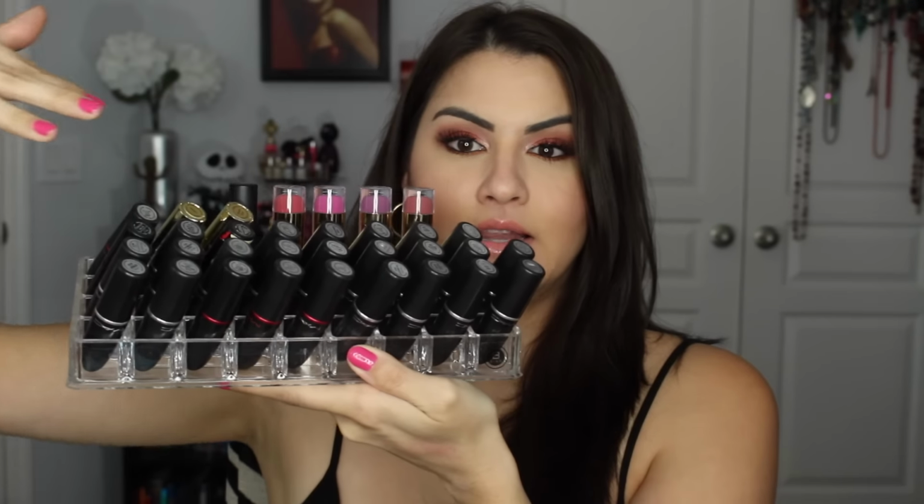and I'm gonna show you guys my babies. These are all my MAC lippies. Love these. Like I said before, MAC just has so many different finishes, different types, I mean, you just can't go wrong with MAC. I absolutely love them as far as high end.